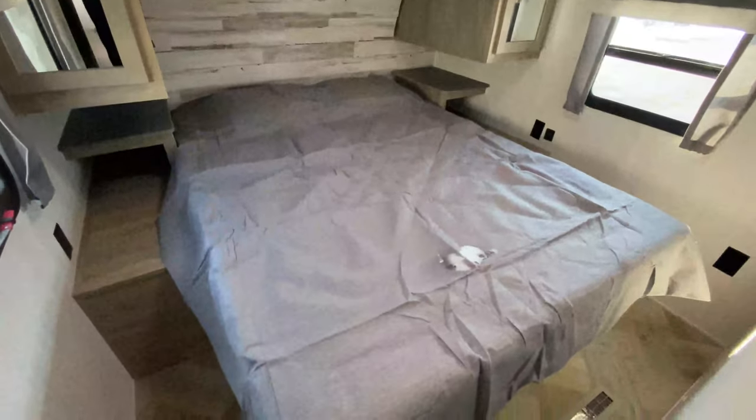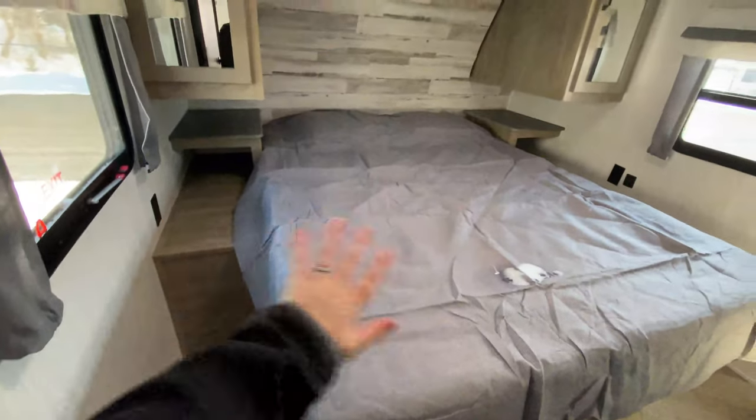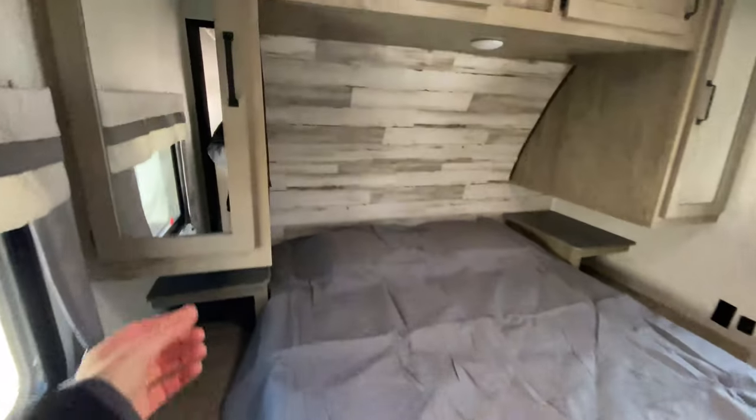So now let's go to the very front, which is our master bedroom. So you got your queen size mattress with storage underneath, long end tables on both sides so you can put extra things right there. And there's even outlets so you can charge your electronics while you're sleeping.